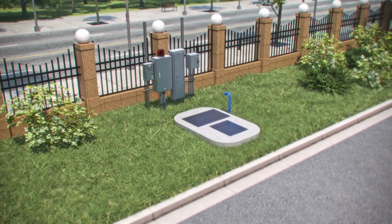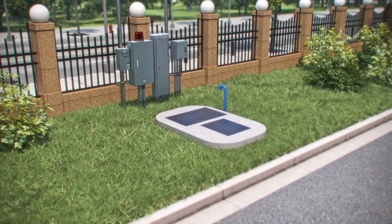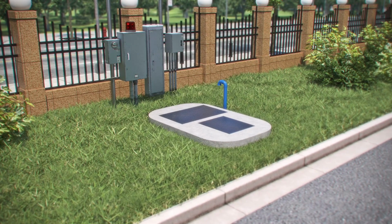Simple and reliable, Oldcastle Infrastructure's OneLift pump station provides an optimal solution for a variety of wastewater and storm water applications.